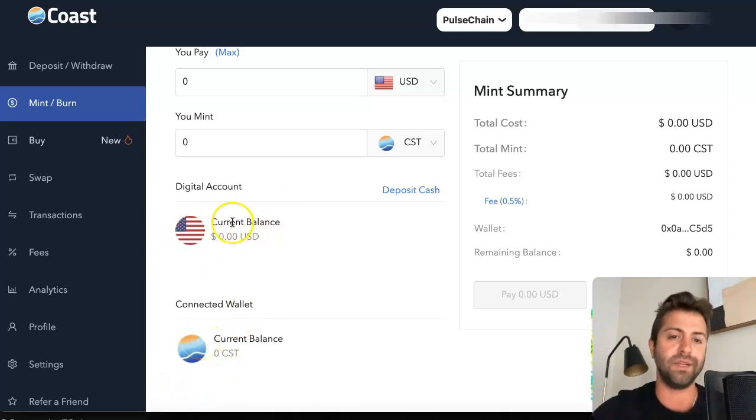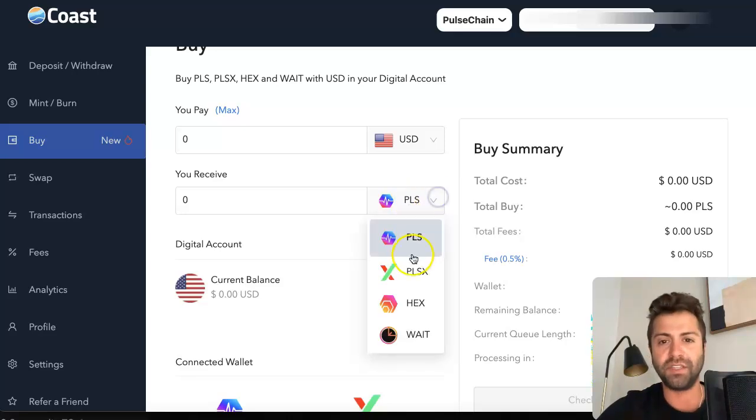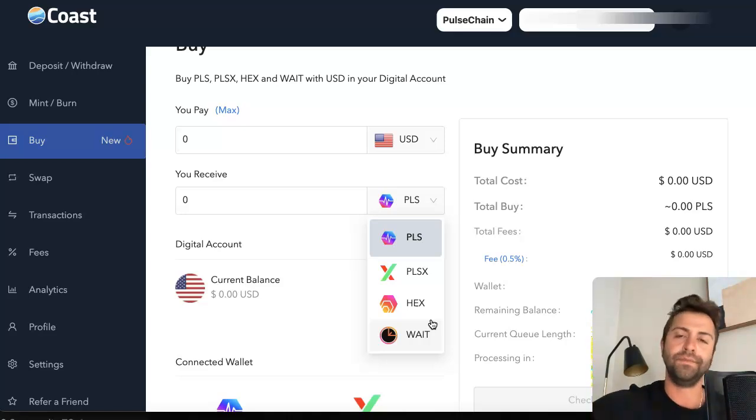So as soon as you have a balance in here, you can convert it either to stablecoins, or you can go to this buy tab now, and you can also go buy PulseX, HEX, or their weight token directly, just directly here. You don't have to buy the stablecoin and then go use the stablecoin to buy Pulse. You can just buy Pulse first.